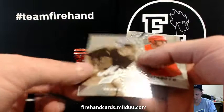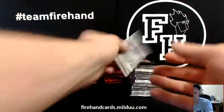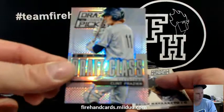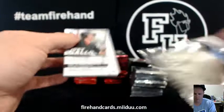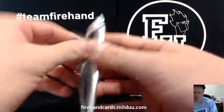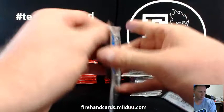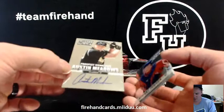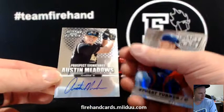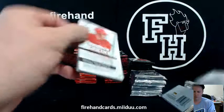Sean Gilmartin insert for the Braves. Josh Hart for the Orioles. Draft class insert. Clint Frazier prism, Indians. Steve Bean prism for the Cardinals. Max Muncy, Oakland Athletics, prism. Autograph, Austin Meadows, nice one, Pirates. Under Armour All-American right there. Clint Frazier insert, same one we already got the prism version of.